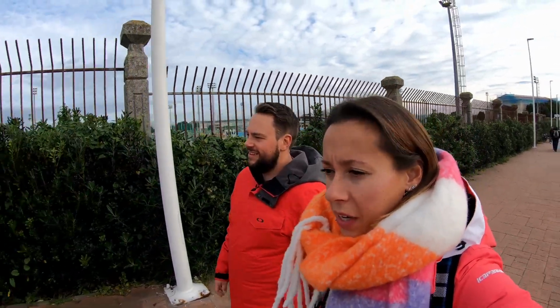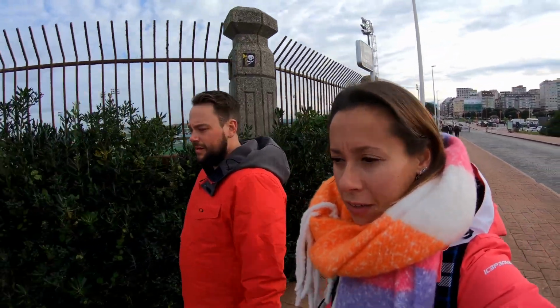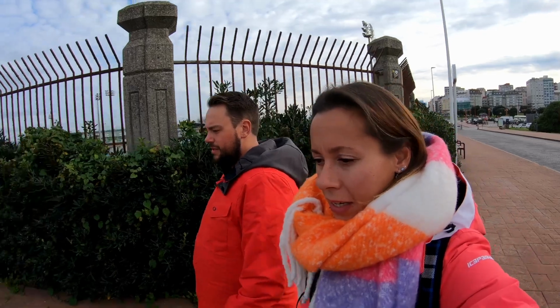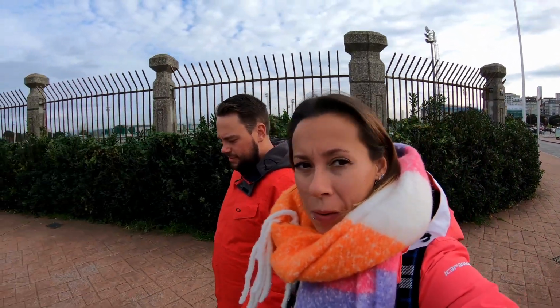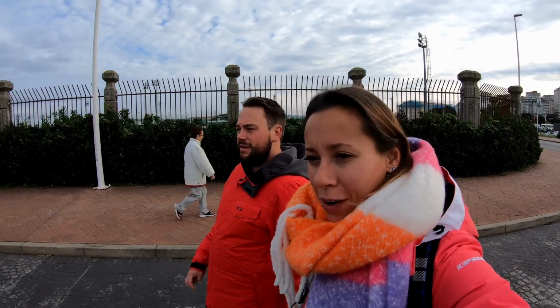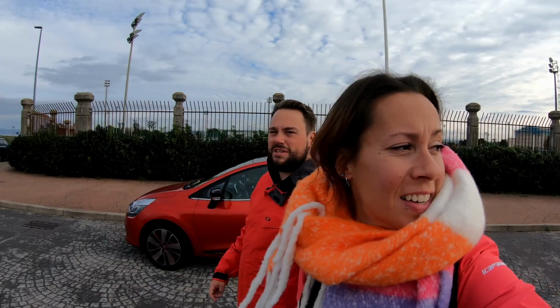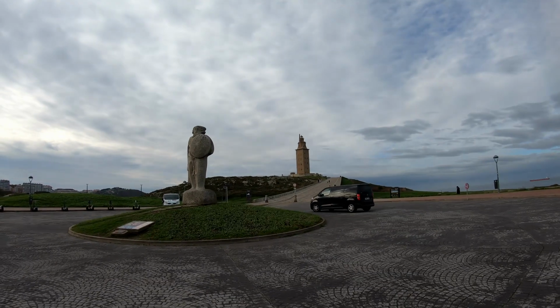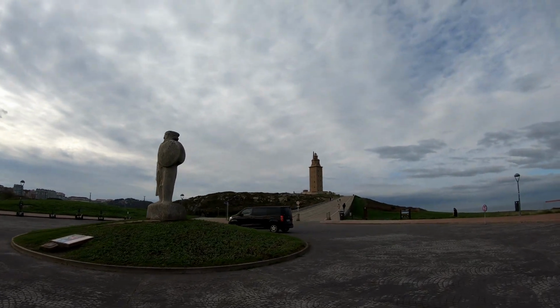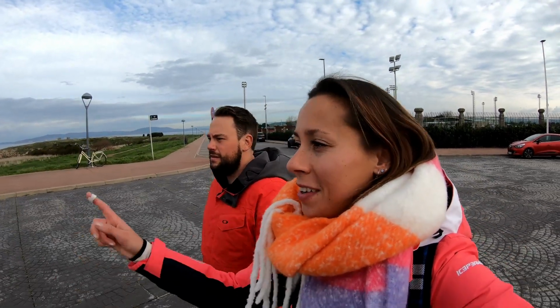We are on our way to the Tower of Hercules. It is the oldest Roman building that's still in use. And it's a lighthouse, and it looks pretty good for how old the tower is. Looks basically new.